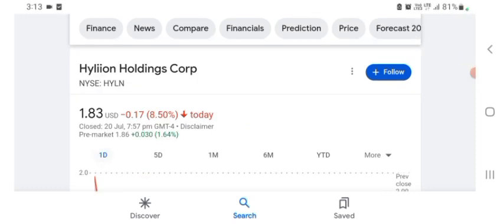In this video we are going to talk about Hylion Holdings stock. I am going to take a look at the fundamentals of this company and also take a look at the chart of the company. Just see how this company is doing, so you know if it's worth your risk of investing. But anyways guys, let's get to Hylion first.